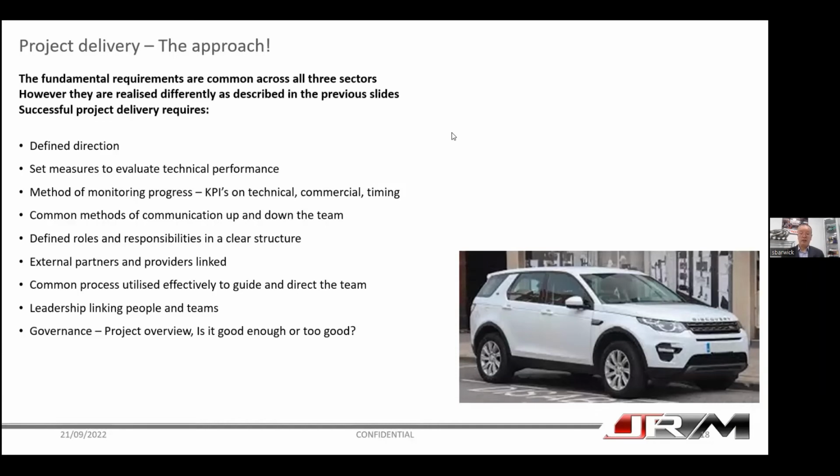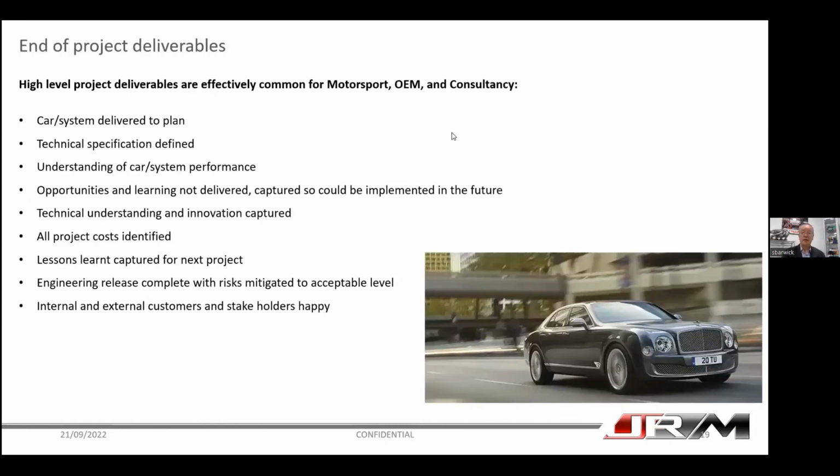Engineers want to do the best they can, and engineers want to over-engineer. That does cost money. I shouldn't say this, I'm an engineer, but ultimately, when is it good enough and is it too good? So I think this is the last slide, end of the project deliverables.